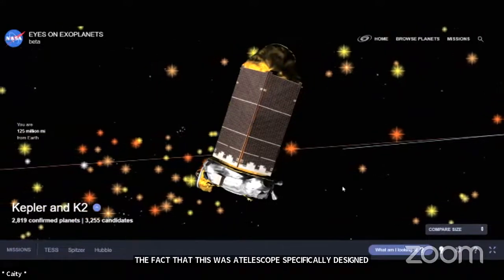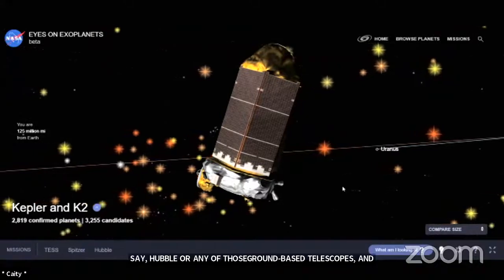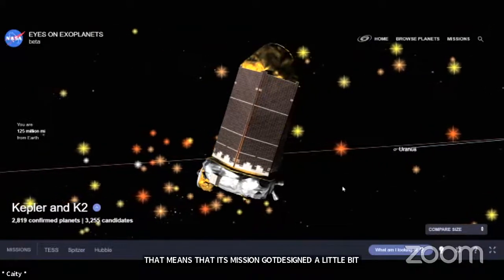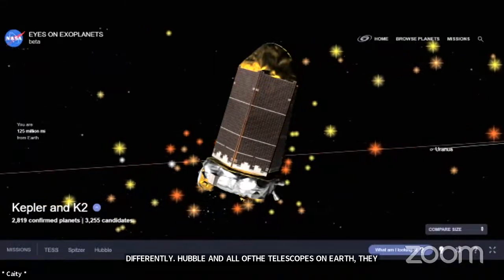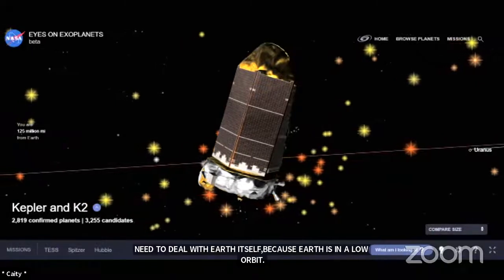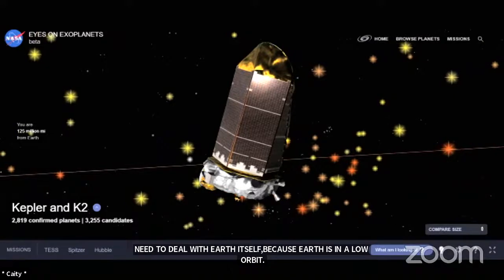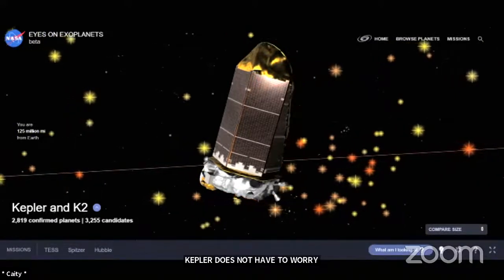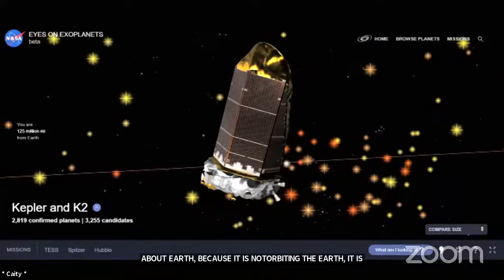For one thing, Hubble and all those telescopes on Earth, they need to deal with Earth itself, because Hubble's in a low Earth orbit. The ground-based observatories are on Earth. Kepler doesn't have to worry about Earth because it's not orbiting the Earth. It's actually trailing behind Earth. It's in an orbit around the sun. It's trailing behind Earth, which means it doesn't have to worry about where Earth is. Earth is never blocking a bunch of its sky.